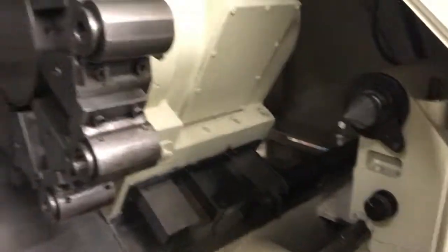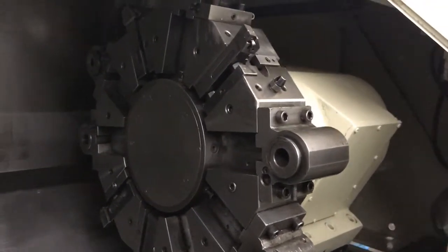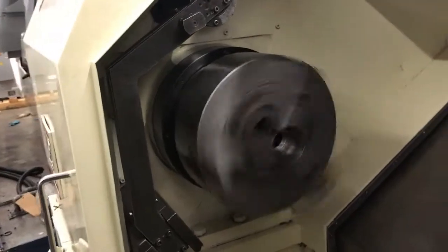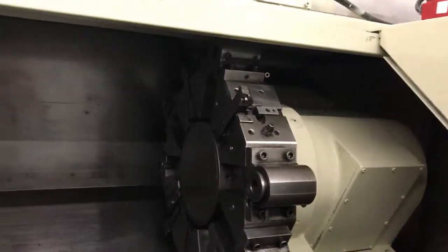There's the tailstock. Looks like the turret does have some tooling. The chuck does come with some jaws. There's a tool presetter. We did repaint this machine.